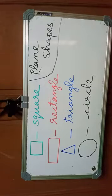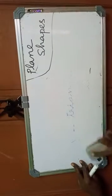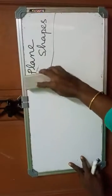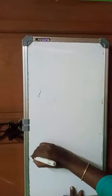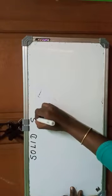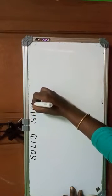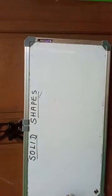Then next, today we are learning solid shapes. What are we learning today? Solid shapes. All of you say, today we are learning solid shapes. Which shape? Solid shape. That is S-O-L-I-D, solid shapes. In our last class, which shapes did we learn? Plane shapes. Now we are learning solid shapes.